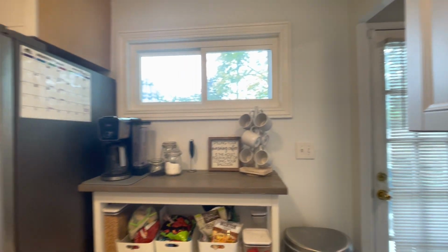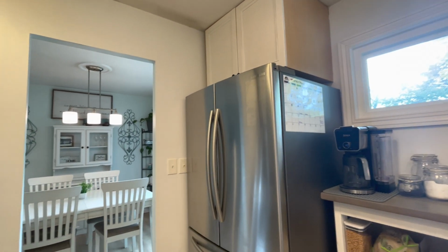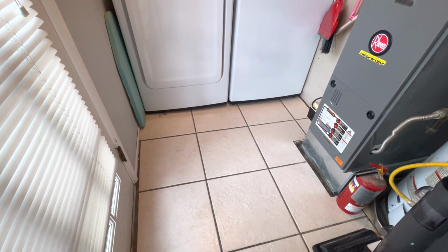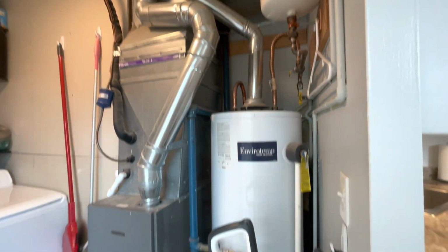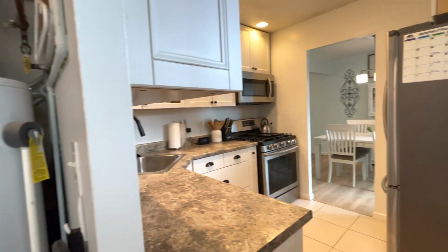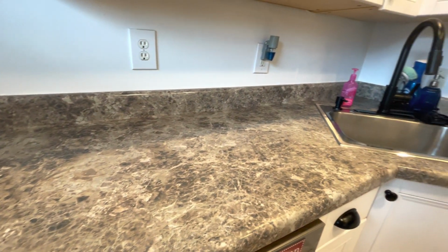On this side, we have a side-by-side refrigerator with freezer drawer in the bottom and some storage above. We also have the laundry room / furnace room here. We have larger tiles. This looks like maybe a 18 by 18 tile or 24 by 24. We have our water heater here and our furnace and our washer and dryer with storage above. Formica countertops are a brown, gray, tan, and pretty much match everything.